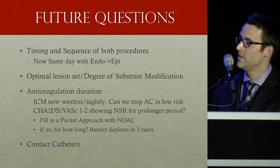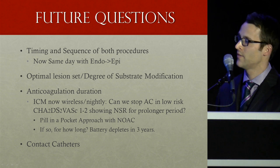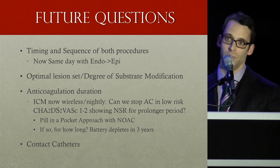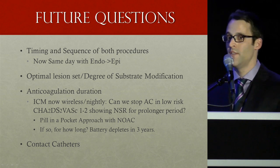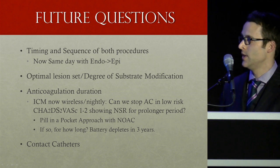Future questions, sequencing we're still working out. What is the optimal lesion set? We don't know. As you saw, we do a lot, between filling the box and the CS. Eventually, when we get more patients, we're going to have to drop one out and try to randomize and see what its effects would be.